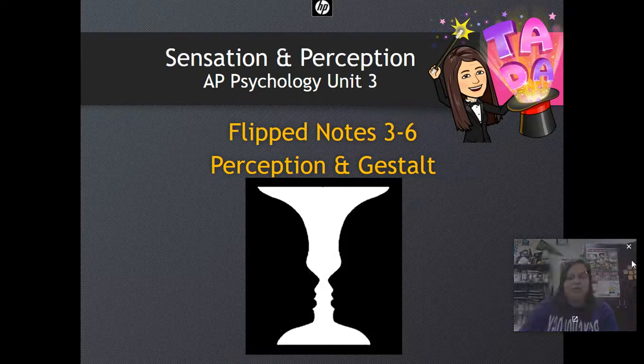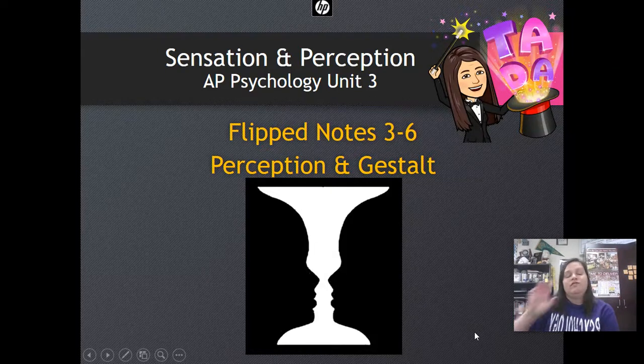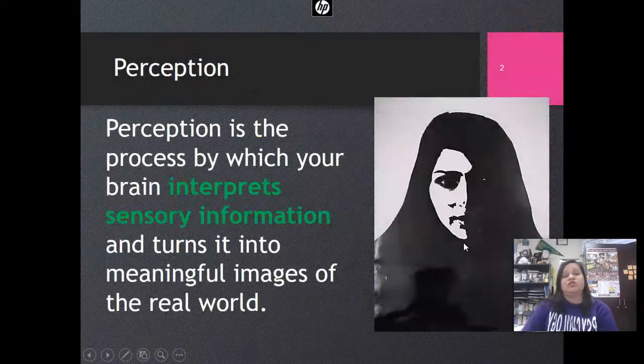The image that we've had here on so many of our flipped notes already, of the vase and also faces. Hopefully you can see both by now. The reason we can see both is because of the way perception works in our brain. So let's get into it.